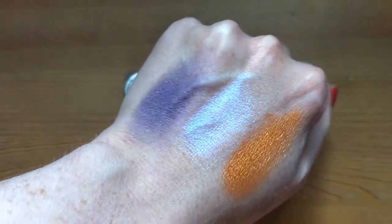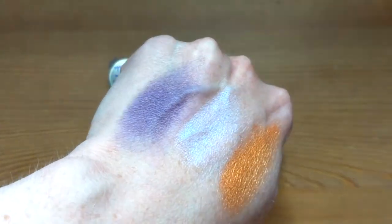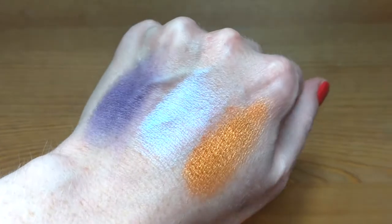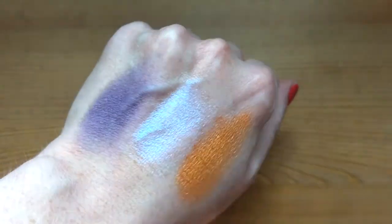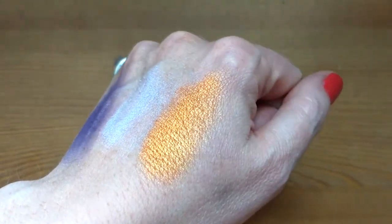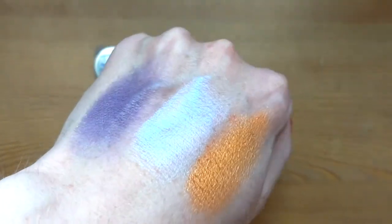And blended out on the hand, Deep Grape over here is a dark purple. It's kind of sheer. I had to build that up quite a bit. So a sheer dark matte purple. The Amethyst in the center is like that white base with a violet reflect. And then Deep Cantaloupe on the end there is a metallic orange with a golden shift.